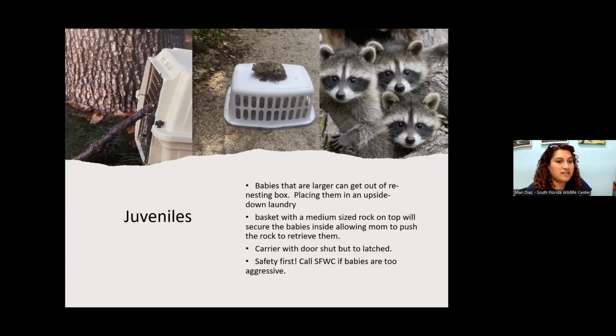One of the techniques that I use quite frequently is the pet carrier technique, where I don't latch the carrier, I close it and then I prop it with a stick, enough that the baby can't get out. That's the idea. Baby can't get out, mom can get in. That's what we're trying to accomplish. So it definitely works. Just it's something that you would have to do in a fashion that it is doable for both.